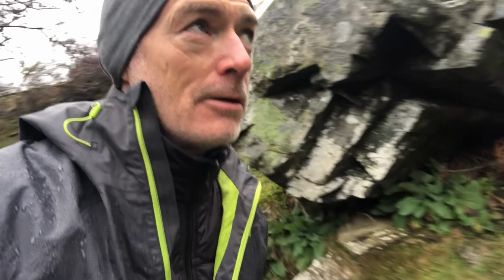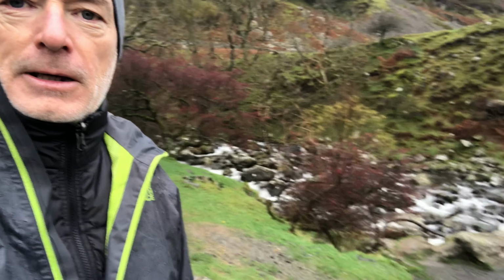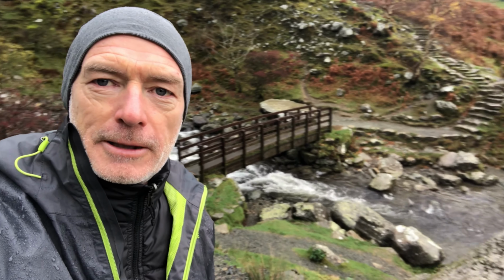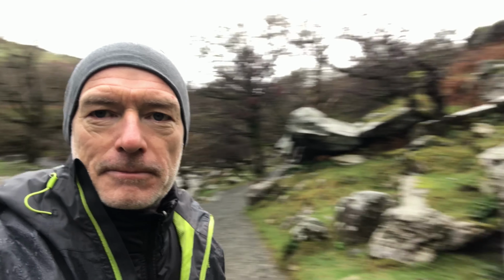So we're approaching the falls now, but you can only imagine what it's like in the summer or on a nicer day when people are here picnicking and the kids are in the water. But obviously, the downside of that is normally the falls aren't as full as they are on a wet winter's day, really. But you can see the scenery. It is a beautiful area. The Carneddau mountain ranges all around, the wild ponies.